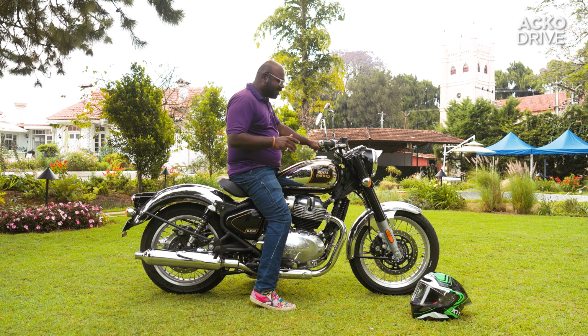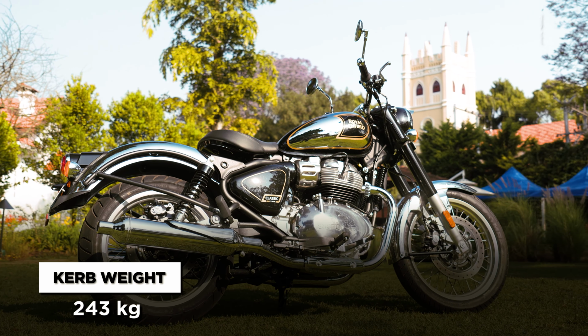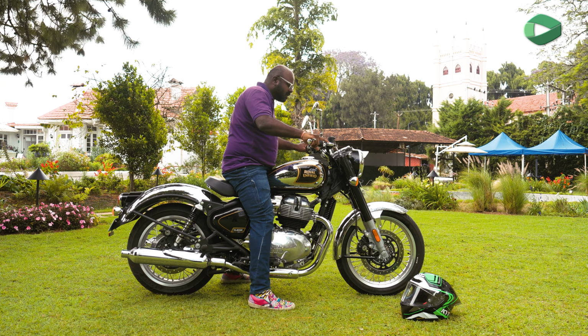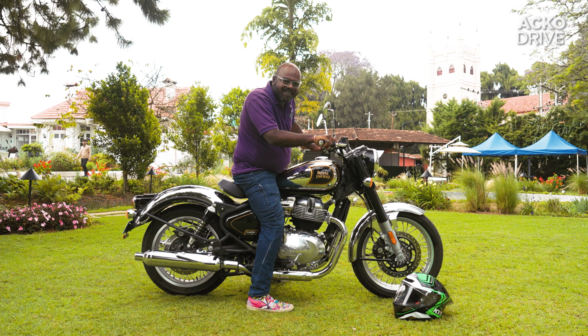What won't be comfortable is the weight of the motorcycle. The Classic 650 is the heaviest Royal Enfield bike out there, 243 kgs. And when you want to move the bike around in parking, yeah, it will take some effort.